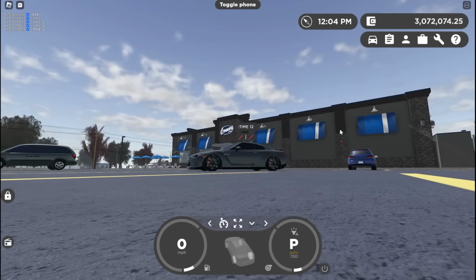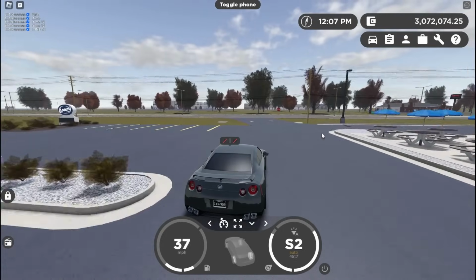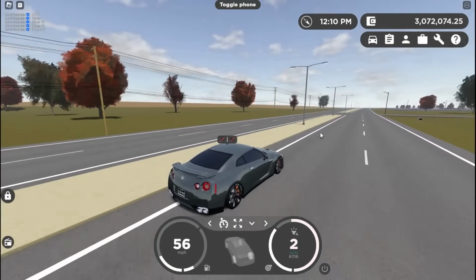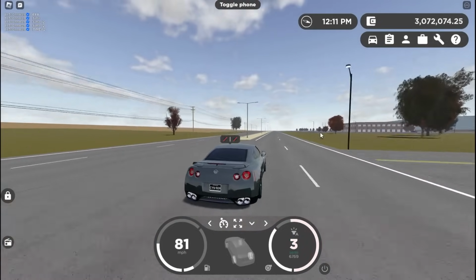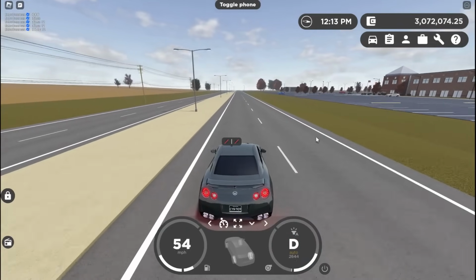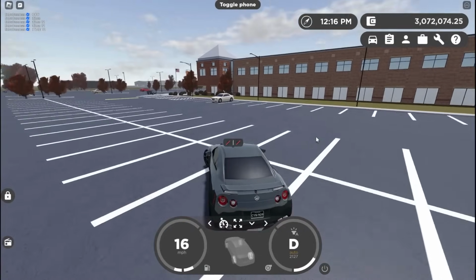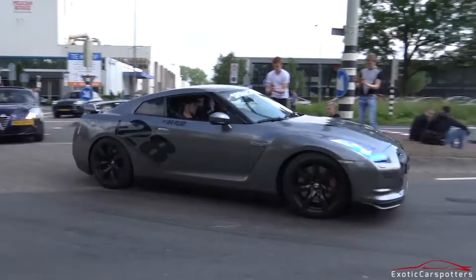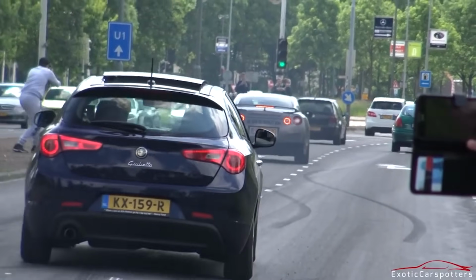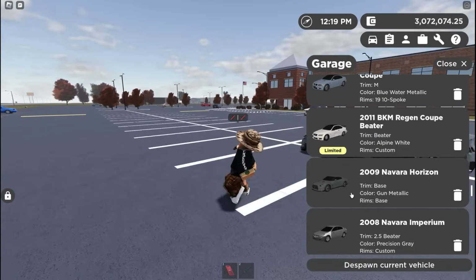Now, I will say, they did a really good job with the sound on this car, especially driving. It's very close to resembling an actual GTR. You know when they get up in the high RPMs, it's got that, I don't know how to explain it, but that sound that every R35 has. So fire. I love the sound of GTRs.